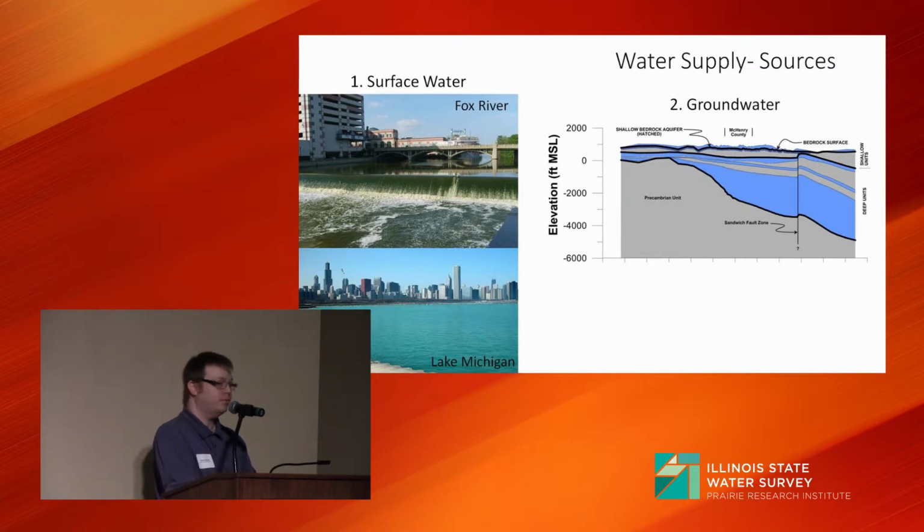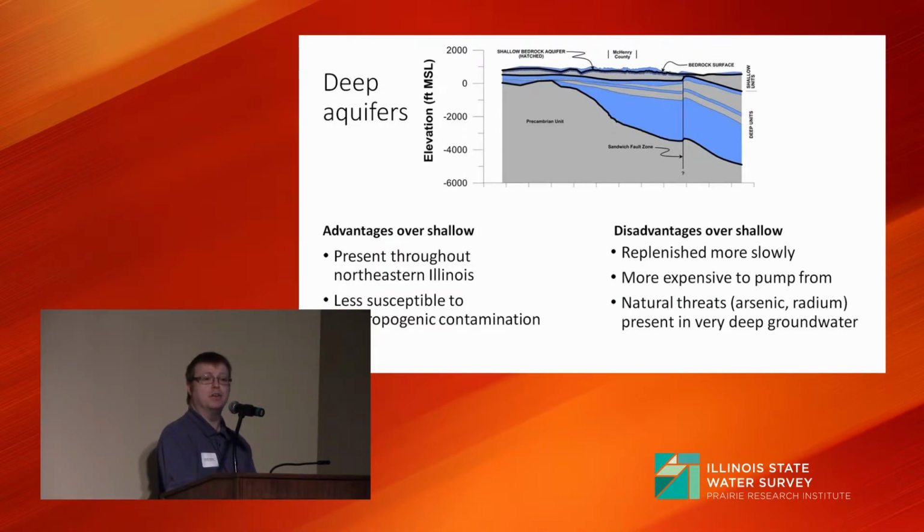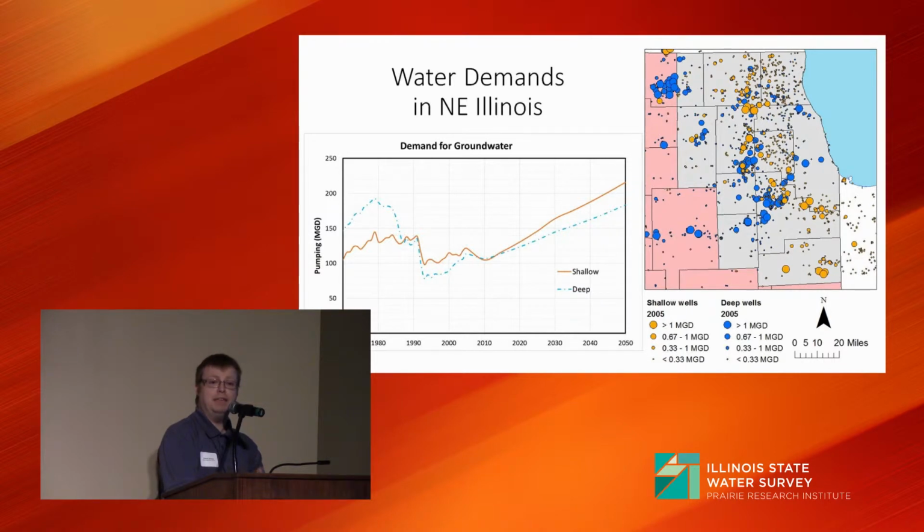deep aquifer systems. These have advantages over the shallow aquifer systems in that they're present throughout northeastern Illinois and not all that susceptible to anthropogenic contamination. However, they are replenished very slowly and they're fairly expensive to pump from, and there's also some natural threats that can be found within the deep groundwater, meaning all that blue you see up there, only a little bit of it is actually usable. Now, comparing shallow versus deep aquifers and usage in northeastern Illinois, you'll see it's fairly evenly split. It's been that way historically, and we project that it's going to continue that way into the future.